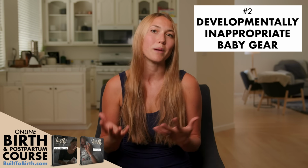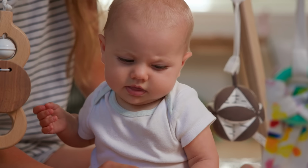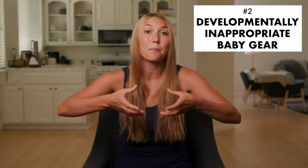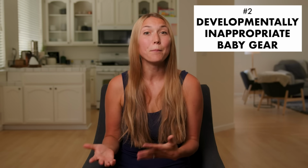The second thing is developmentally inappropriate equipment or baby gear. When babies are showing signs of being ready to sit up on their own, it's good to help them practice, but we want to be careful of what seats we use as our babies are learning to master this new skill. A lot of infant seats out there are lowered in the back where baby's bottom sits, which actually tilts the pelvis backward, causing slouching and poor core engagement. Plus, the leg holes in some seats push baby's legs closer together, which isn't the best for their immature and developing hip joints.